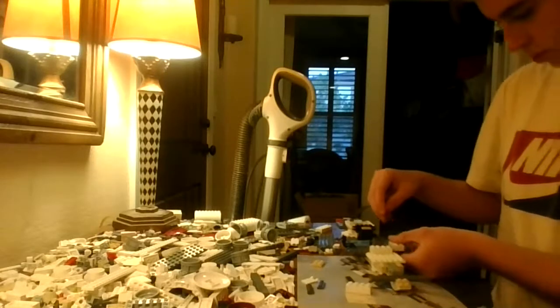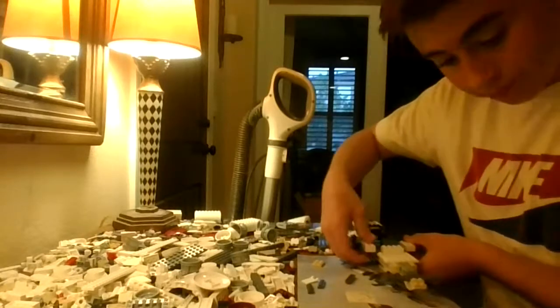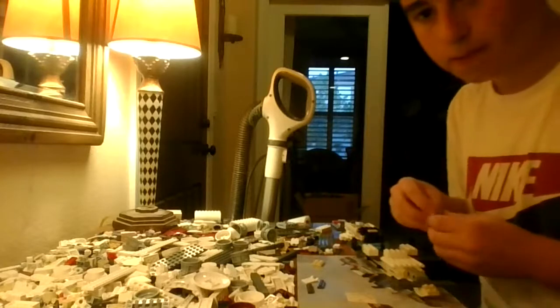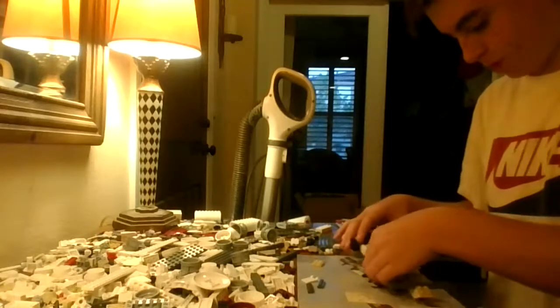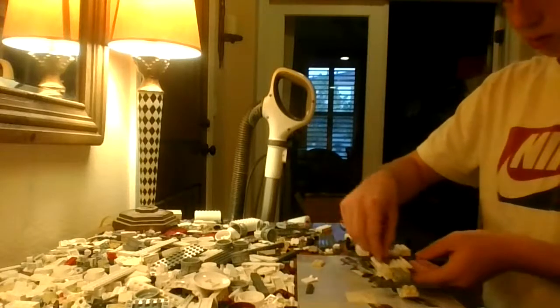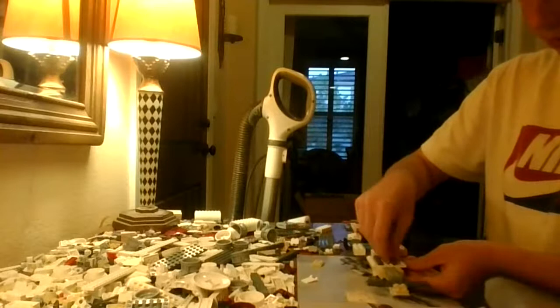So am I building this now? I'm probably building it wrong, but no, it looks correct. Do you know what the name of the Alien Conquest that you got is? I don't have any of them built right now. I should probably get on that though. I like the aliens in it.